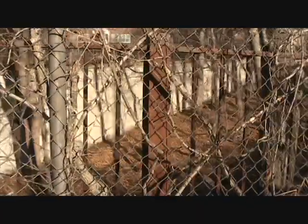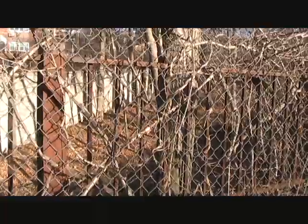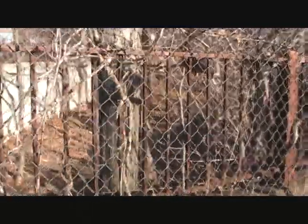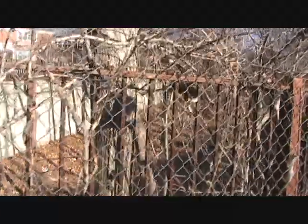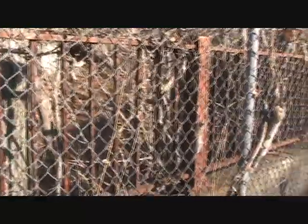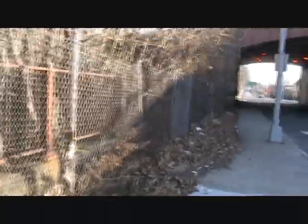Now, if you come over to here, this is the original entranceway to the tunnel. Long fenced off. The iron fence behind here is original. The fence here in the foreground was put on afterwards. We're going to be down there shortly and you'll get a better look at this. I just want you to get an idea of where we're going to start out.